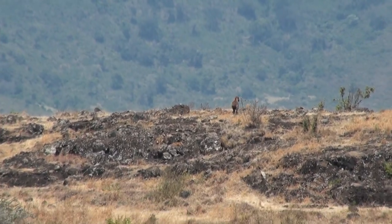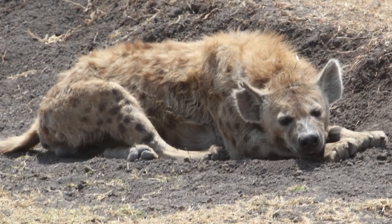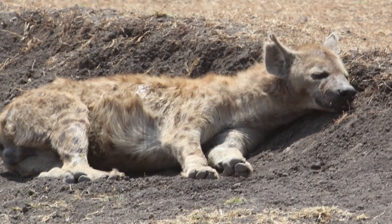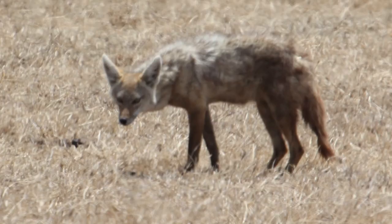A spotted hyena is on top of that hill. Here's a close-up of one taking a nap. You can see the drool matted on his fur. Next, we see a running jackal.